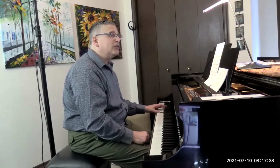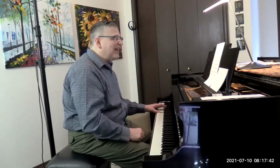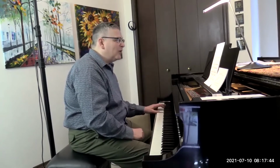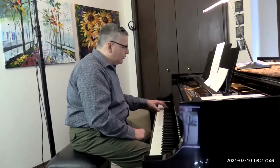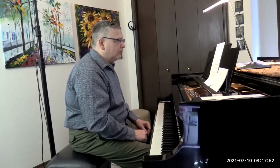Now you get the opposite of what happened. You get the same thing that happened in the right hand in the opposite hand. So we have 3-note under, 3-note over. And that will help it change direction.